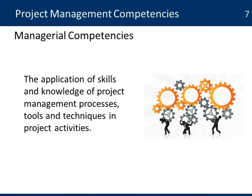The next one are the managerial competencies. That is the application of the skills and knowledge of project management processes. We saw that in terms of managing the core processes and the supporting processes, and including all the tools and techniques for all the related project activities. That's your competencies to plan, organize, lead, and monitor a project.